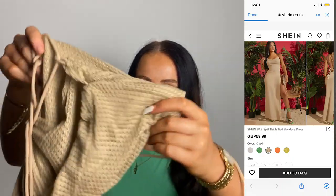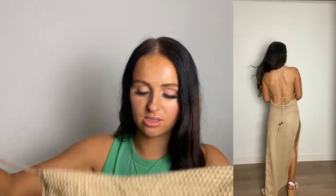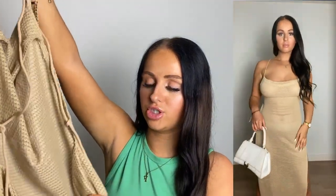Okay, next one is another holiday evening wear dress. I just always feel like I don't have enough of these, even though I have a full wardrobe, but we don't need to talk about that. So I picked out this nude knitted dress. Now the back of this is a showstopper.